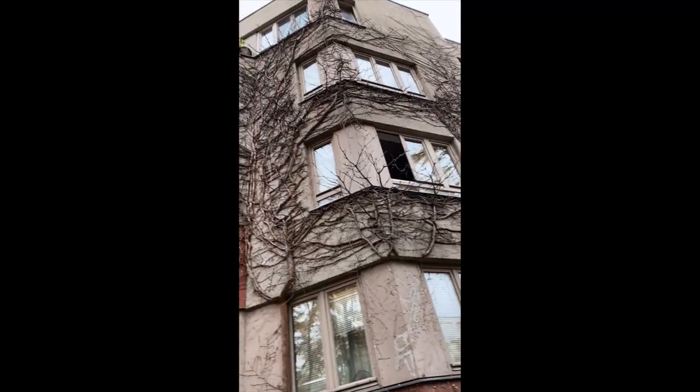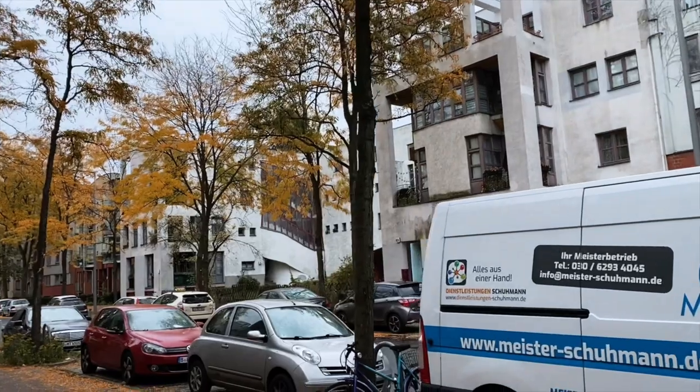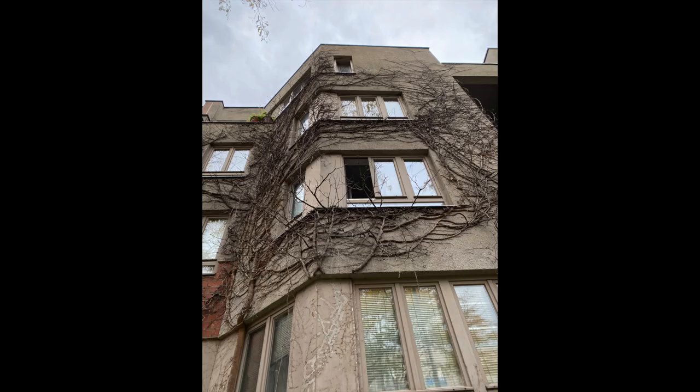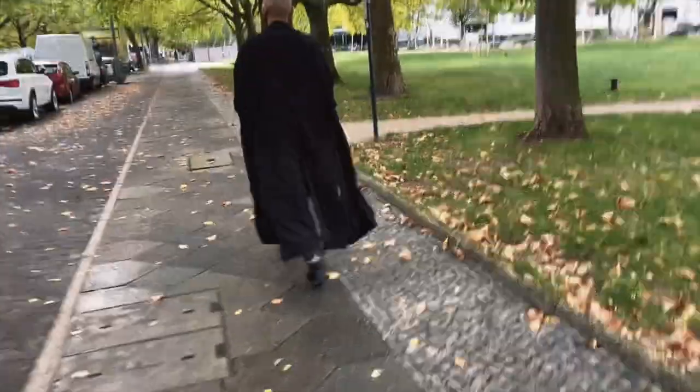Are we lost yet? I love you, Berlin. Where else can you find this kind of architecture in the world? Look, goodness. All worth the walking and the rain, the hunger, the cold. Cannot wait to check out the exhibition.